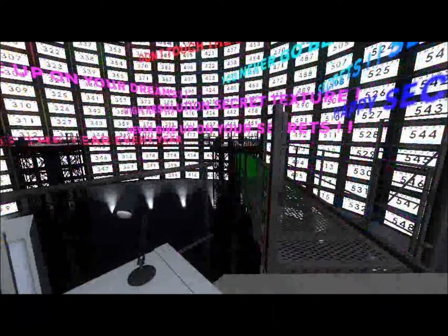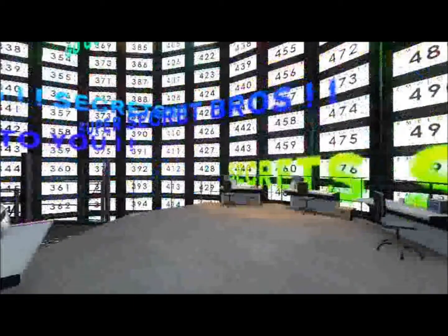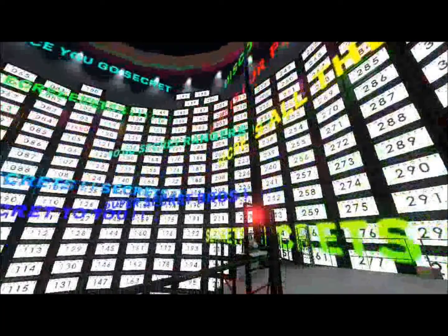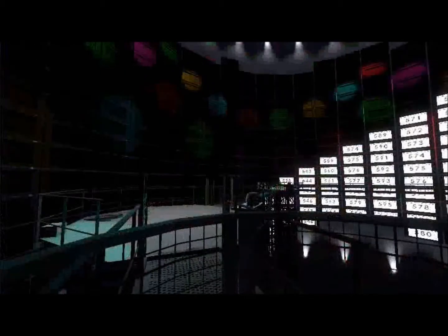A whole bunch. And the color sort of dances around. It doesn't really do much. I don't know if it unlocks the screens. I don't know why they're not changing colors. Yep, that's what. No.